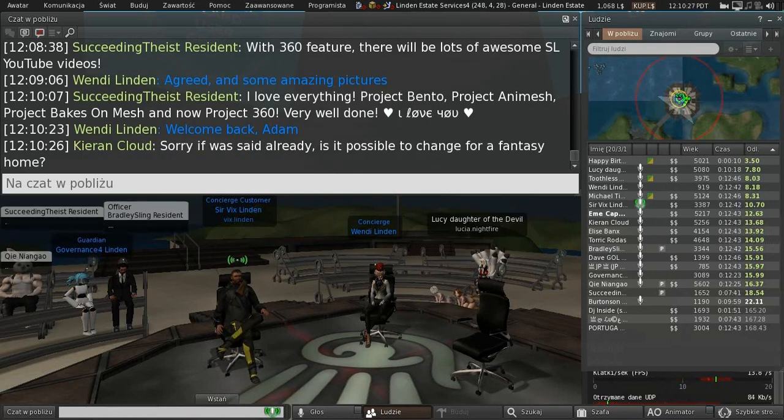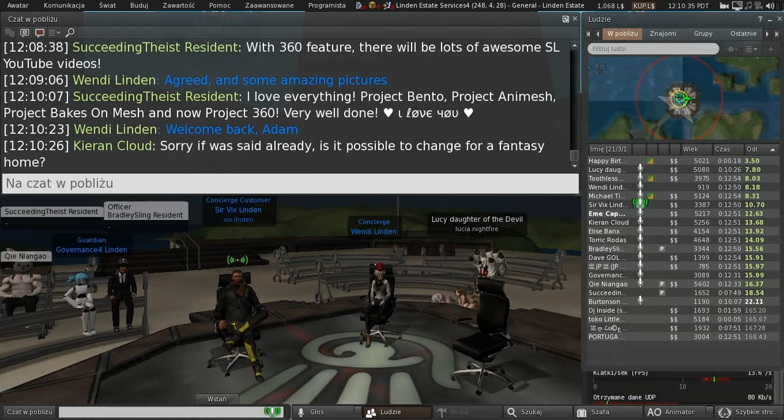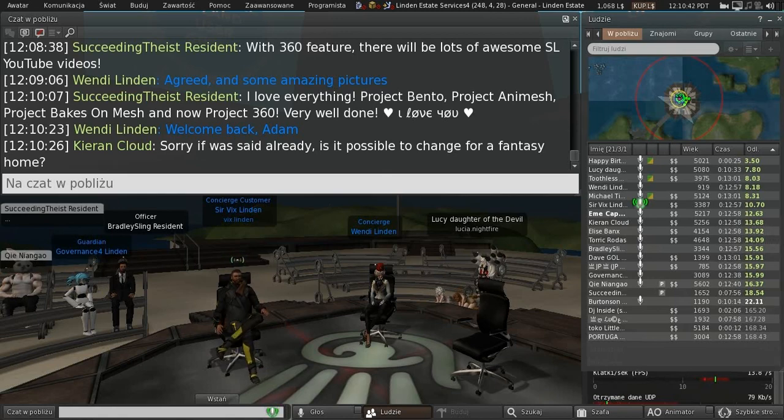Well, thank you, Succeeding. I'll go ahead and pass that along to the engineers who have been working tirelessly to release these new features. It's a collective effort across numerous departments, and we're happy to see all these new upgrades and feature improvements come out, and happy to share them here as well.